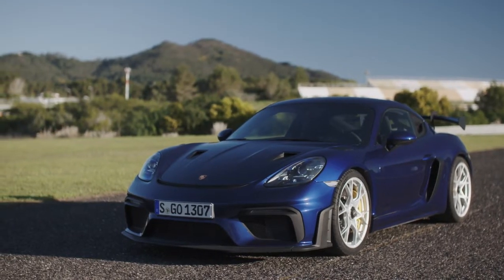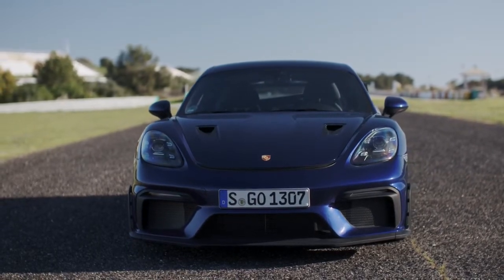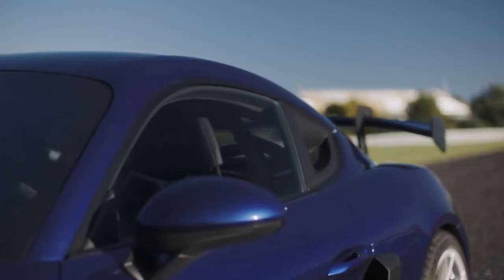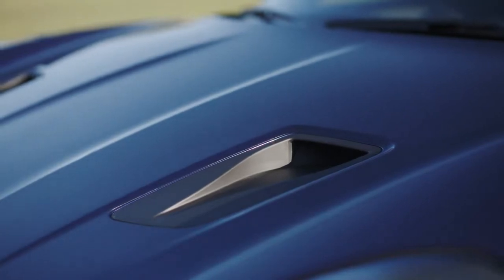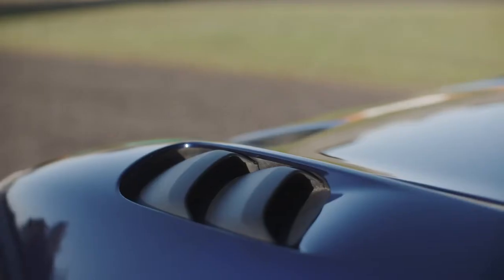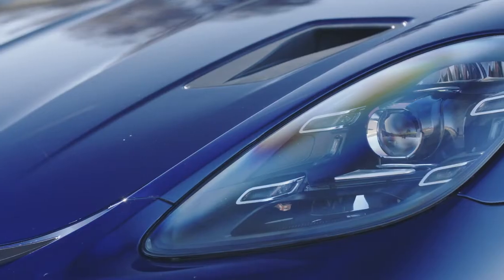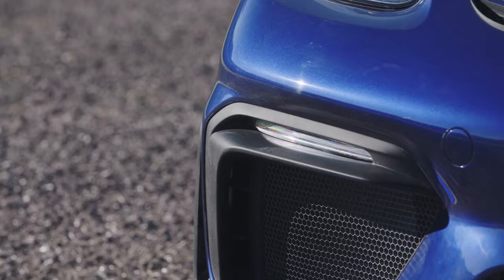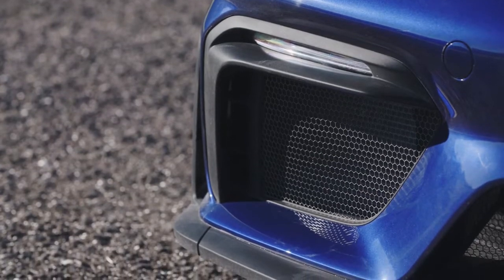When 500 PS, 368 kilowatts, 718 Cayman GT4 RS, fuel consumption combined, WLTP, 13.2 L/100 km, CO2 emissions combined, WLTP, 299 g/km, fuel consumption combined, NEDC, 12.3 L/100 km, CO2 emissions combined, NEDC, 281 g/km, from a high-revving mid-mounted engine meets a purist 1,415 kg curb weight, it is time for the term driving pleasure to be redefined, whether it is being driven on narrow, winding mountain roads or closed racetracks.